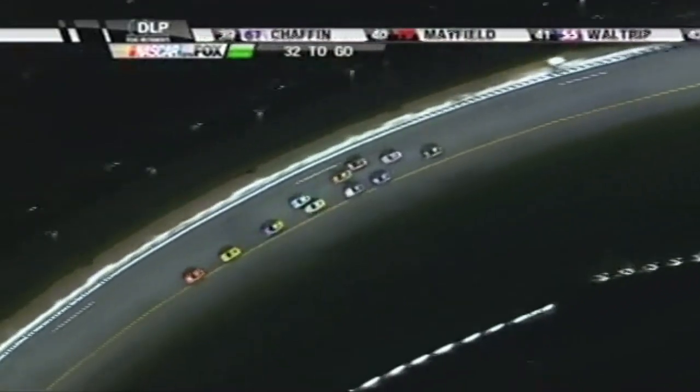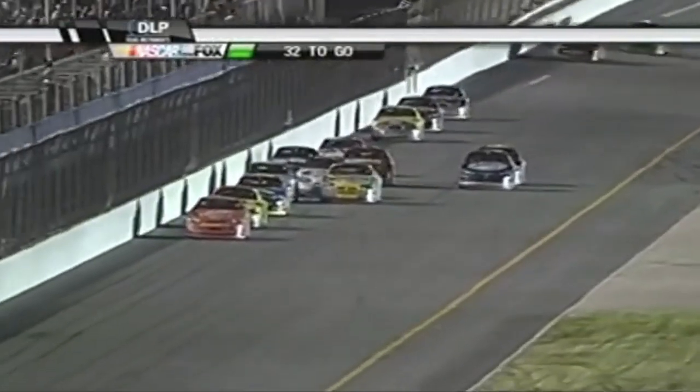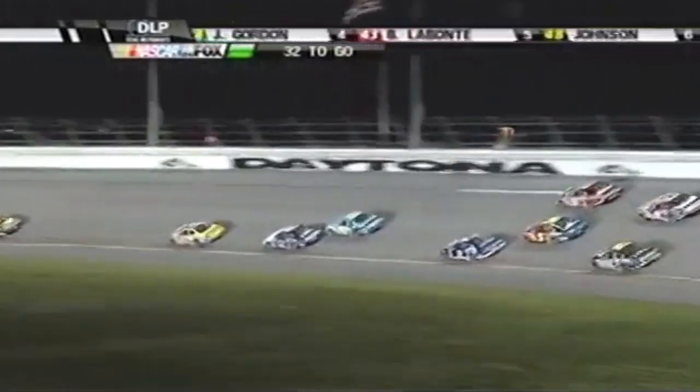But look at the 48. Johnson getting bump drafting help from the 5 of Kyle Busch. Edges past Labonte for 4th place. Nope, Labonte comes right back after him on the bottom. But Bobby Labonte's getting some Dodge friends up there. Ryan Newman in the 12 finished 3rd in the Daytona 500. And how about the Blue Deuce there on the inside? Those guys changed the battery under the last car. Tell you what, that 43 car is coming, baby.